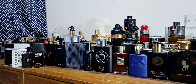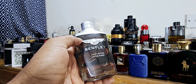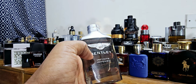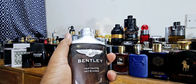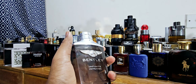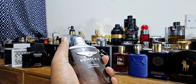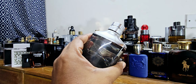So, number 8, this fragrance I wore last night in the evening. Such a stunning look. It looks like Aston Martin, but it's actually the Bentley logo. It's Bentley Infinite or Infinite Intense. Such a stunning bottle. These bottles always feel very robust in the hand, like solid. It's like the car. I haven't been in a Bentley car, but I know how they're built. So if you see Bentley bottles, they always make nice looking bottles. I don't know what this one's inspired by, but I love this bottle.